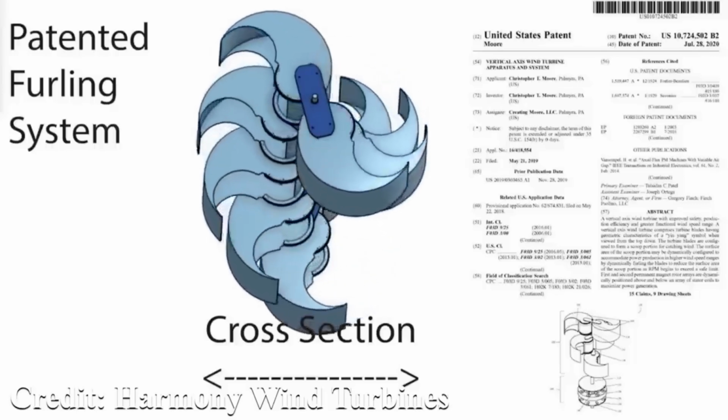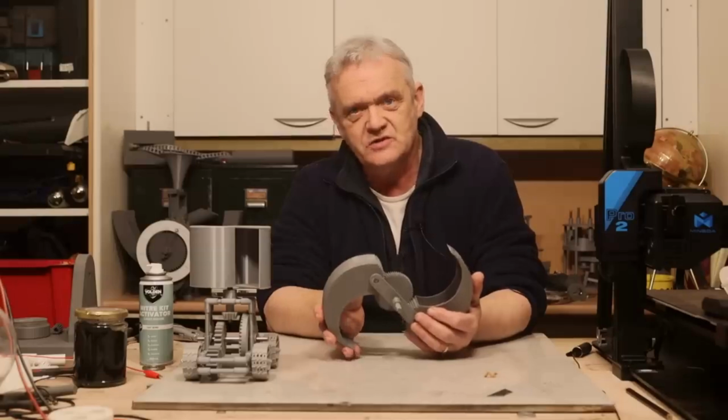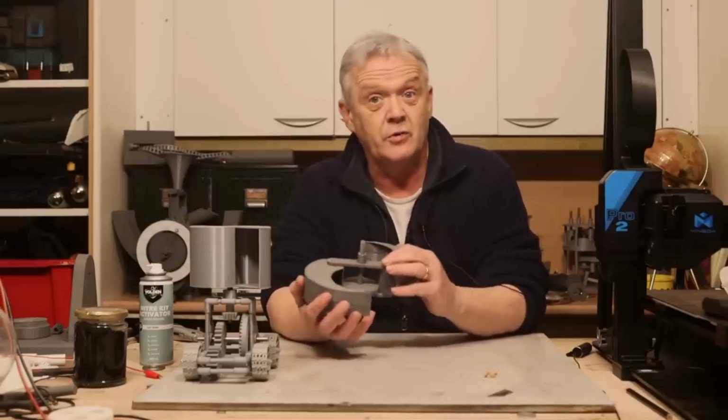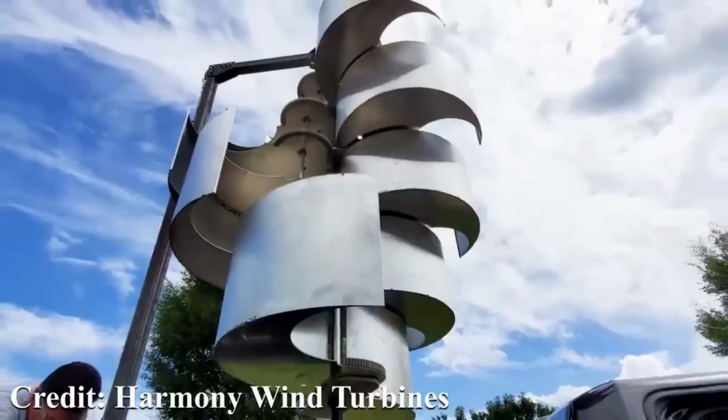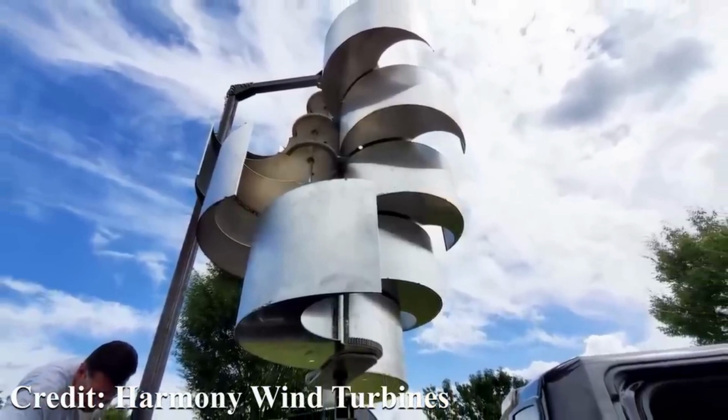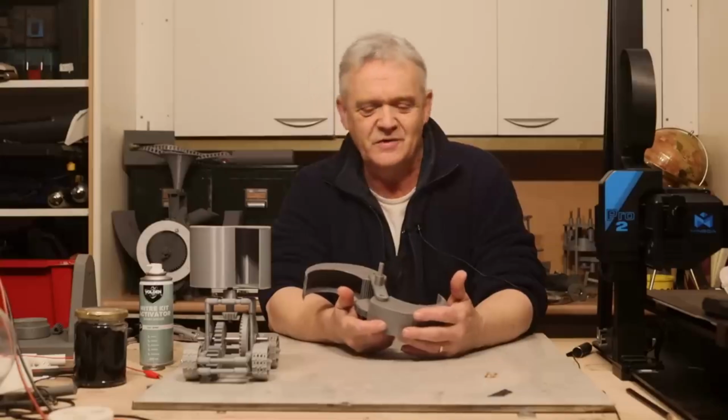Now, this is just a single unit. What Chris has done obviously is stack those units together, so you get a whole stack of units, one on top of the other, to create a helix. That helix is another, well, I think quite cool innovation relating to this type of wind turbine.